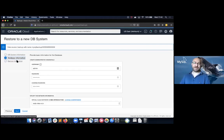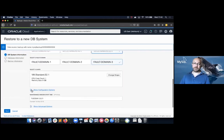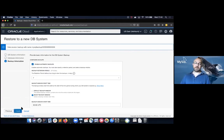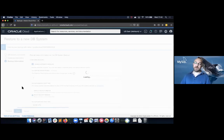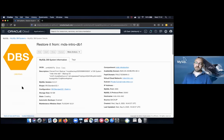And you'll have to choose either another AD. So in this case, I can go over to maybe AD3 and try it. Or you can ask for a limit increase. And that's got a standard way to do that through OCI. You ask us for an increase and we'll give you extra limits and off you go.